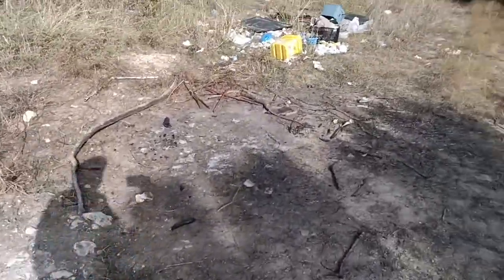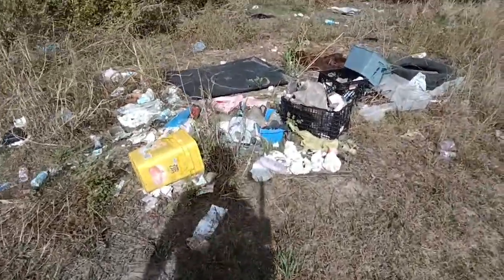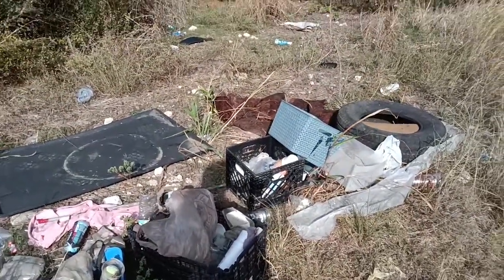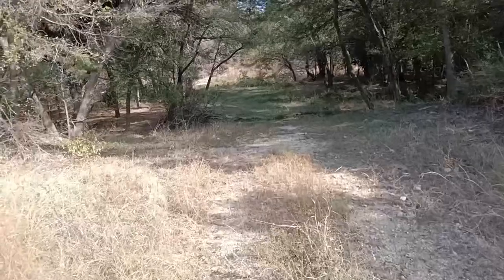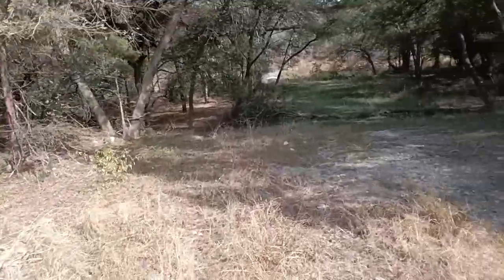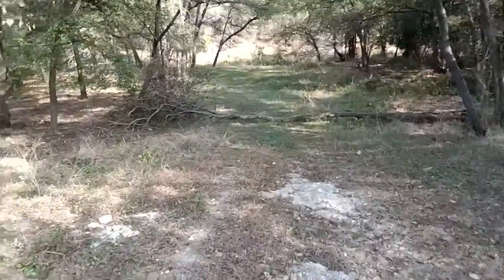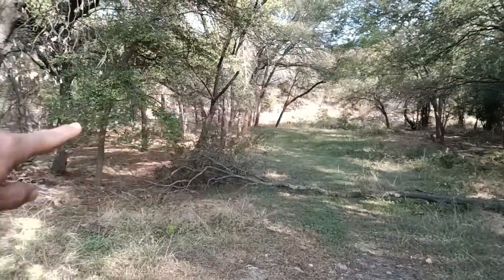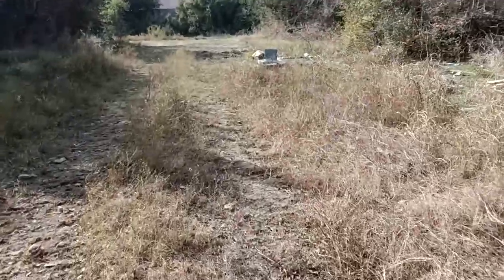So somebody's already been out here burning. Man, what a shame. Look at all this. That's the creek right down here. Thankfully, I can hear more today. So that's the actual creek right there that you see off in the distance. I'm not on a gimbal. I wish I should be, but I'm not.